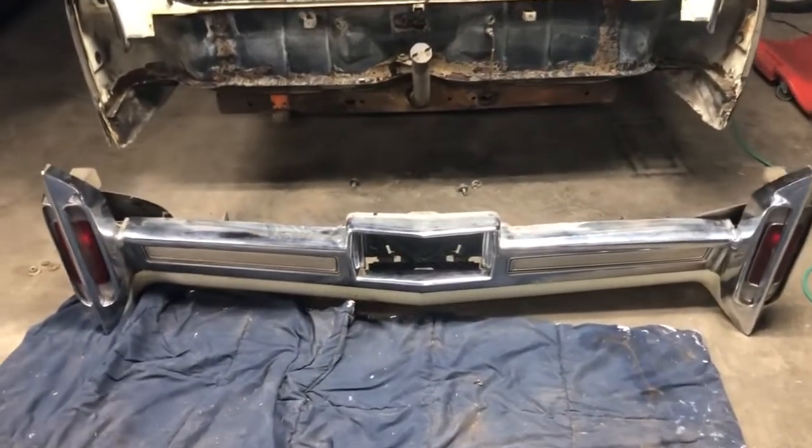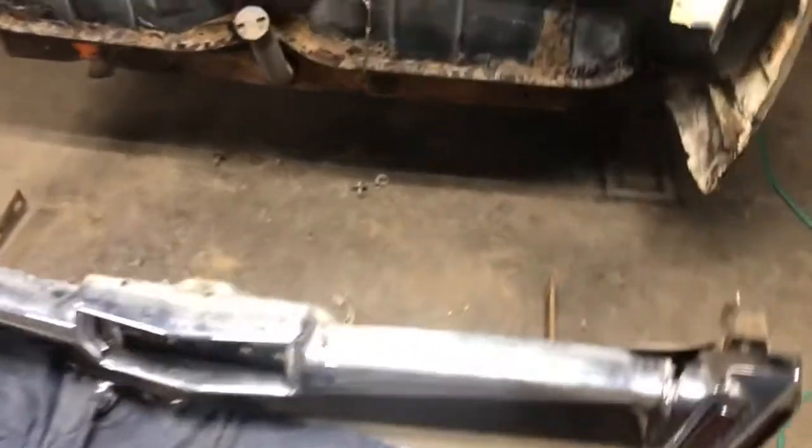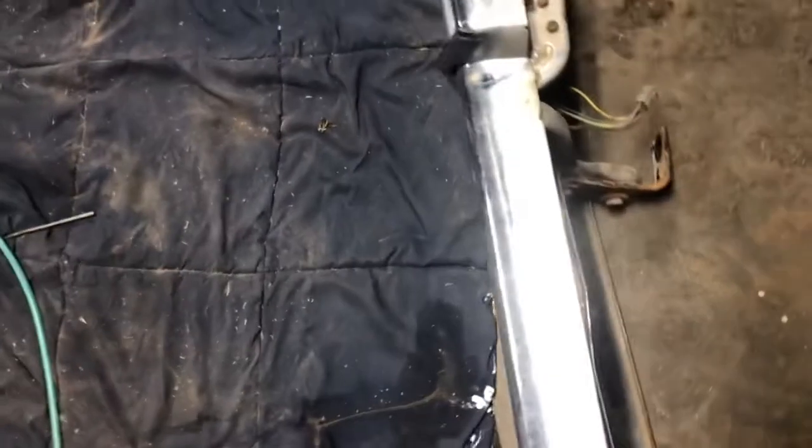Man, one thing I love about Cadillac. Let me just, what do you call it? Exemplify something. Don't break it. Don't break it.